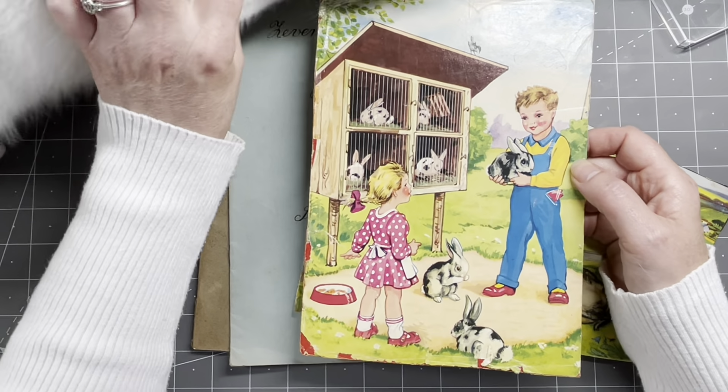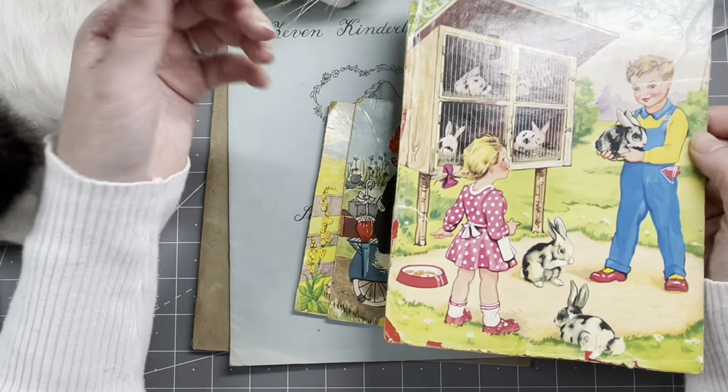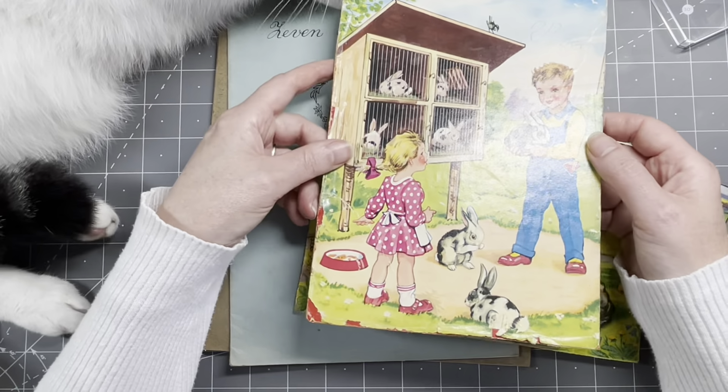Hi, Jackson. He's back again. With bunnies. Yes, go lie down. There you go, love. Yes. No, it's not yours.